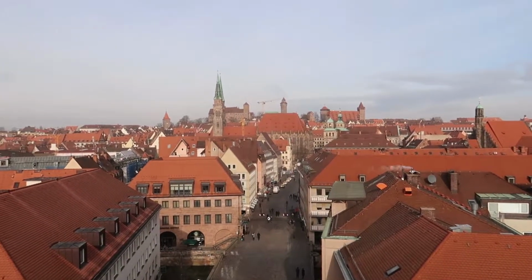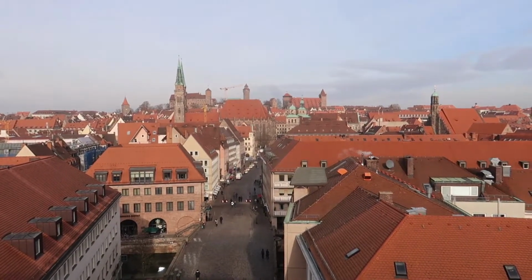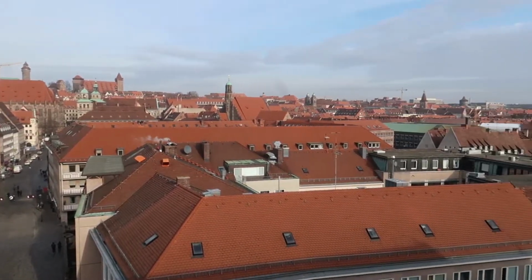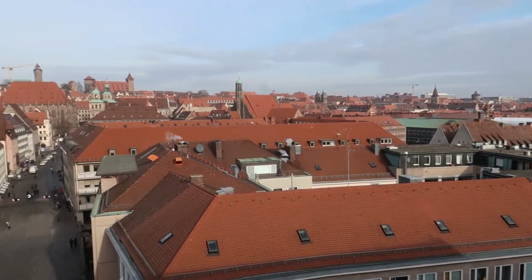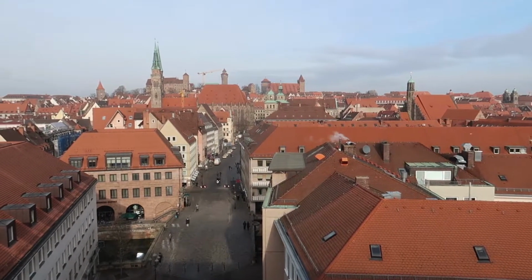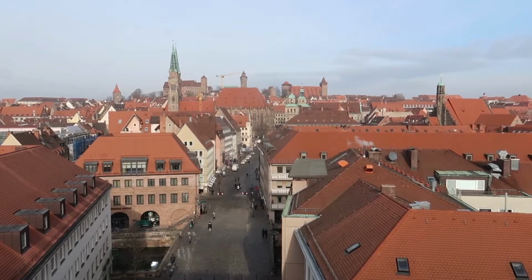I'm not sure exactly, I ran into it by coincidence. Someone did tell me once on Instagram, hey, there's a parking lot here in Nuremberg, because I saw some photos, but I couldn't find it. I was busy finding a parking spot in the city. Who knew where it was? But check it out, you can see the city perfectly.